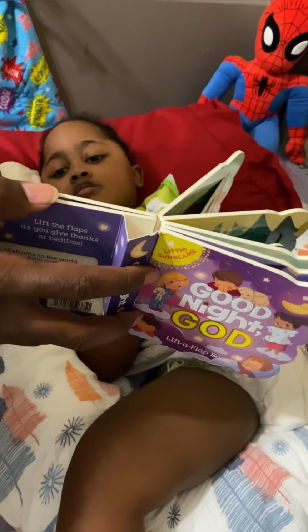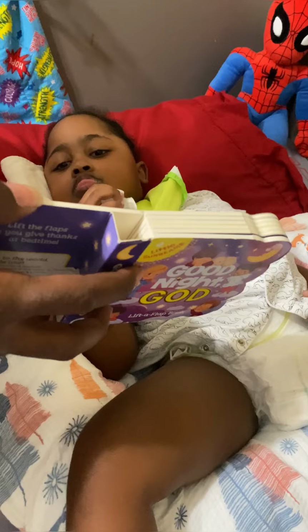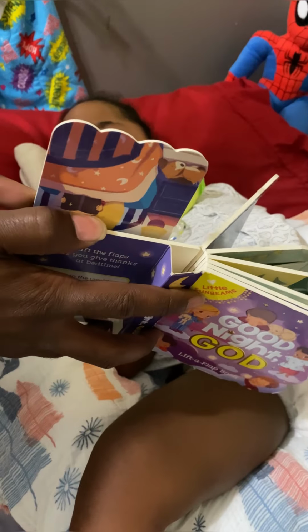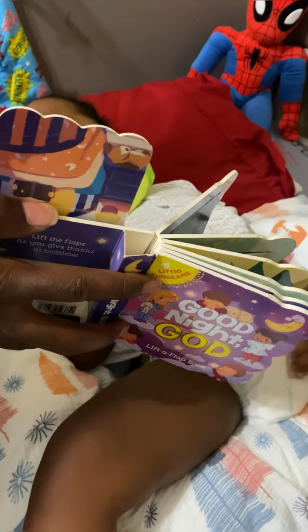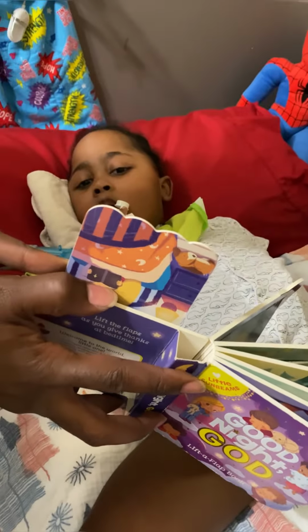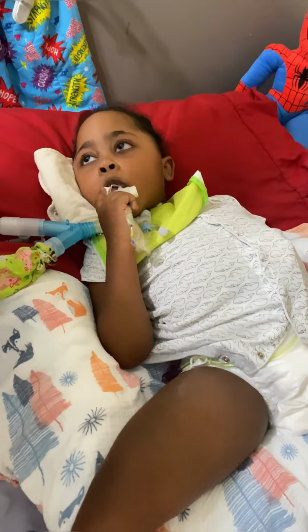You need to like this book. It's about God. Before I close my eyes to dream, I thank you, God, for loving me. Good night, God. Say good night, Jer. And it's time for your prayers. Yes, it is.